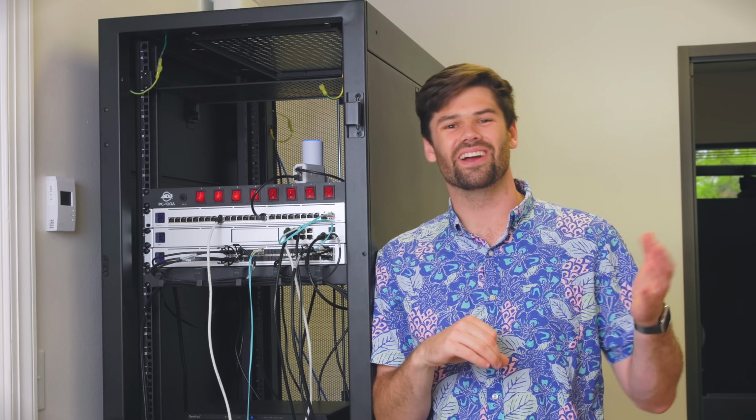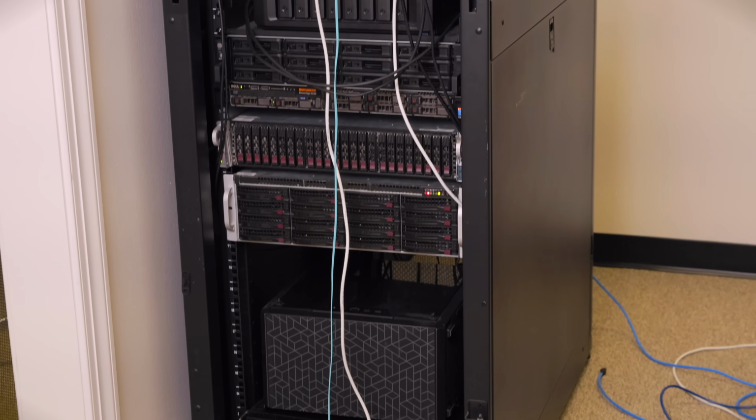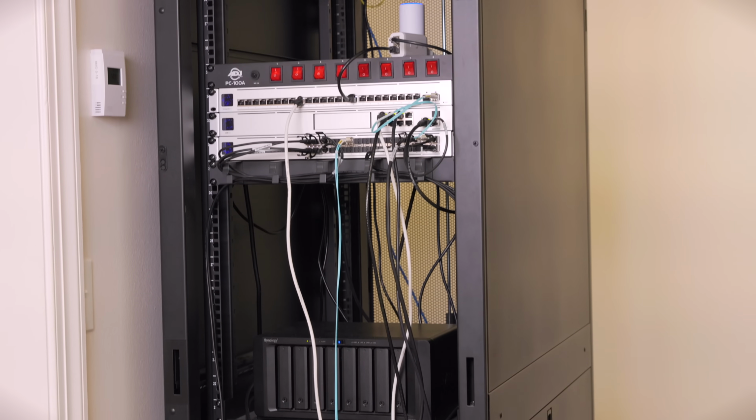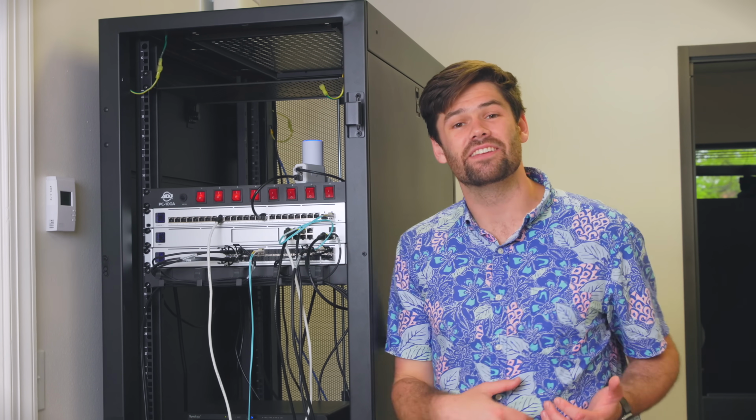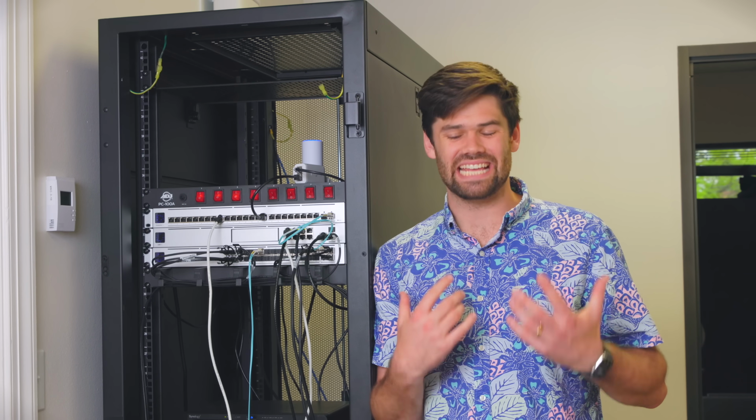All right, and so this right here is the money maker. This is the box, and this is what we've got all of our servers in. It is a full 8-foot server rack. I've got like 4 NASs at this point in this thing, and it is absolutely awesome.